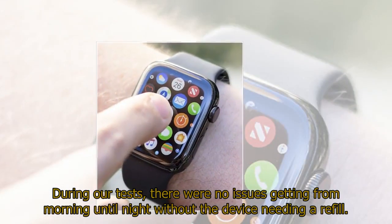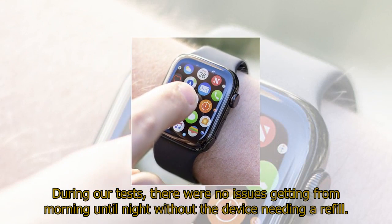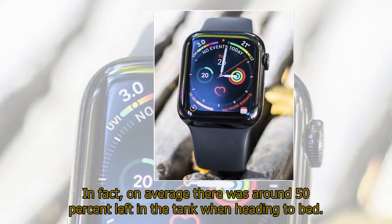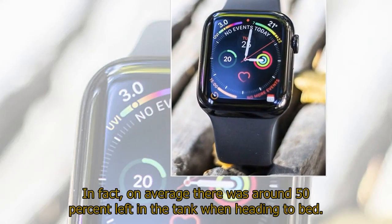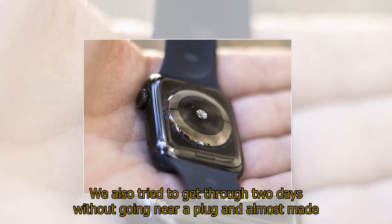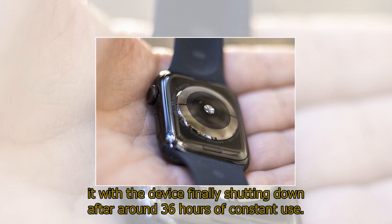Battery life. Apple says its new watch will bring all-day battery life, and that's certainly true. During our tests, there were no issues getting from morning until night without the device needing a refill. In fact, on average there was around 50% left in the tank when heading to bed. We also tried to get through 2 days without going near a plug, and almost made it, with the device finally shutting down after around 36 hours of constant use.